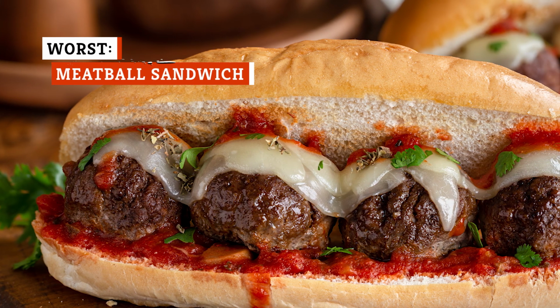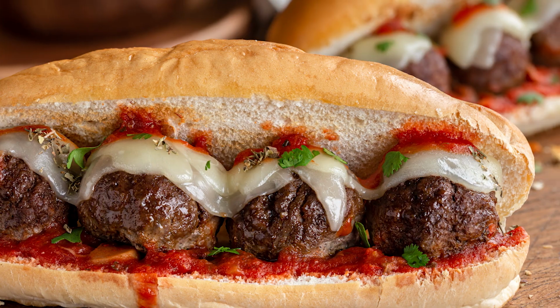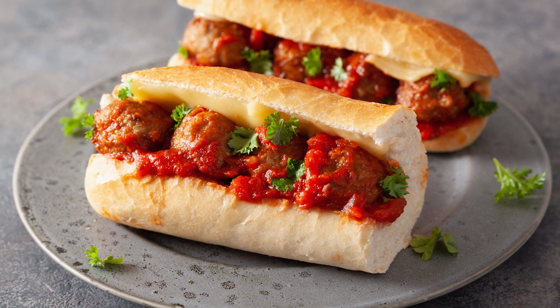The meatball sandwich is next on the list of sandwiches that should be avoided at restaurants. Typically, this sandwich will consist of a bread roll packed with meatballs covered in a generous amount of tomato sauce. The combination sounds reasonable and even tempting to try, but you should think twice before making the order.